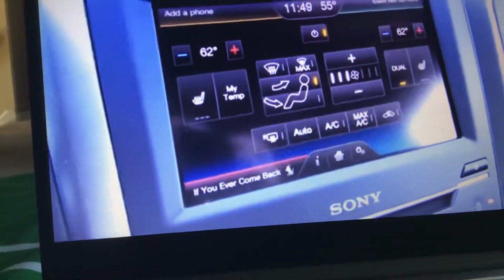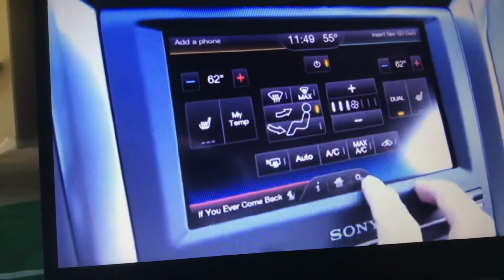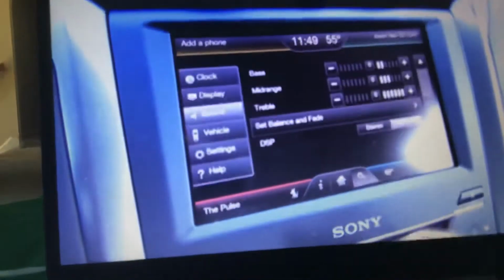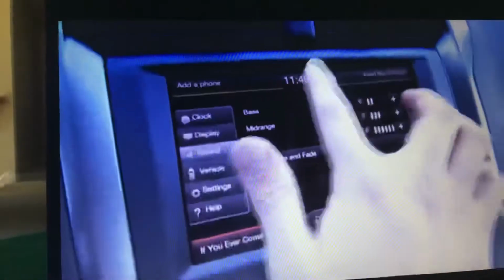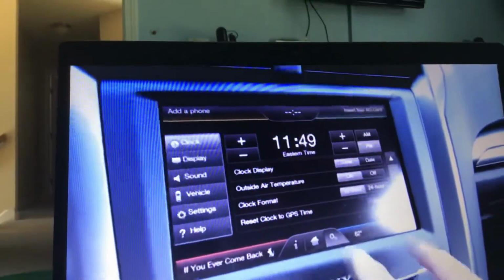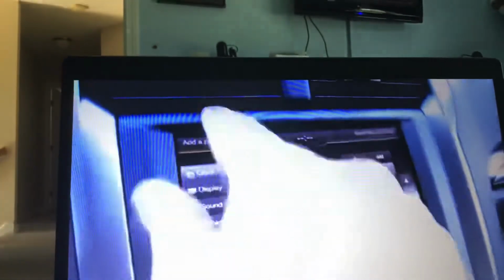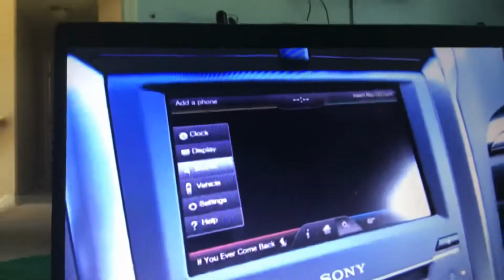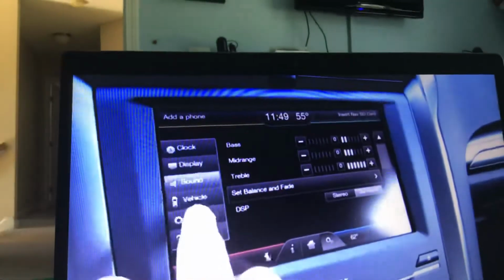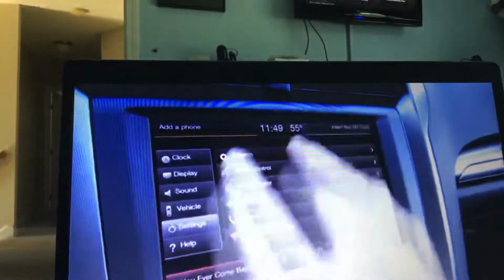To access the settings menu, you can either click the top and outside temperature up there, or hit the little gear icon located down there. If you hit this one, it'll go ahead and bring up the time change so you don't have to fish through the menu. But basically it's the same thing. Display settings, back to your sound adjustments, vehicle settings, and your other personalizable options, and the like.